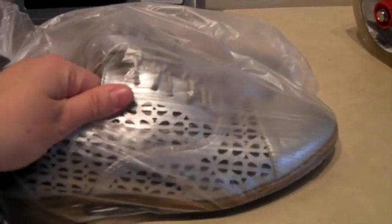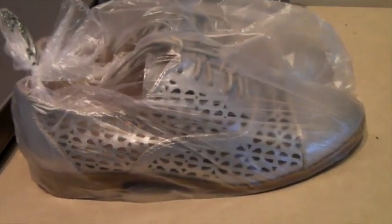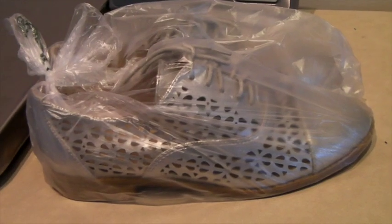These are a pair of silver metallic Sam and Libby Oxfords. They're brand new. I think I got them at Goodwill one time, so they probably cost me $3. And they sold for $50.